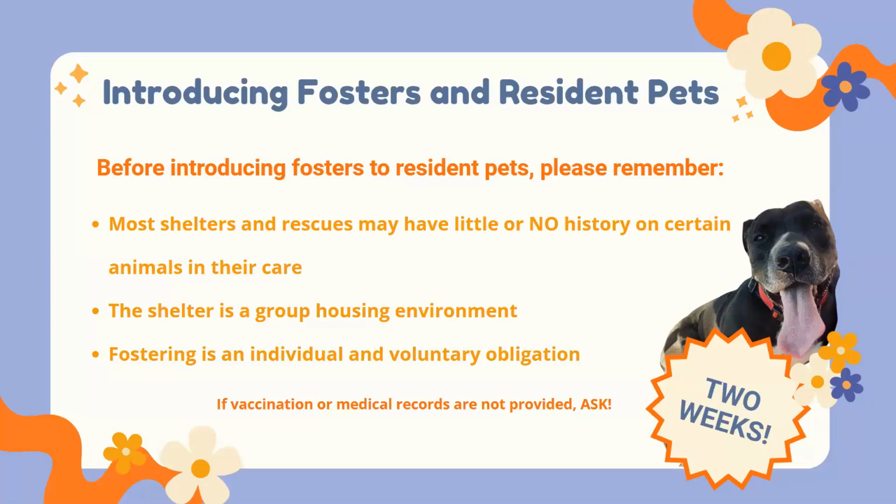And so these are animals that we would not typically put our stamp of approval on for going into an adoptive home. So before you bring a foster pet in, it's important to remember that a lot of the time, especially with cats and kittens, we have little, if not no history on this animal. We don't know if they've ever been vaccinated. We don't know if they've ever been in a home. We don't know what sort of illnesses they could have been exposed to in the past.